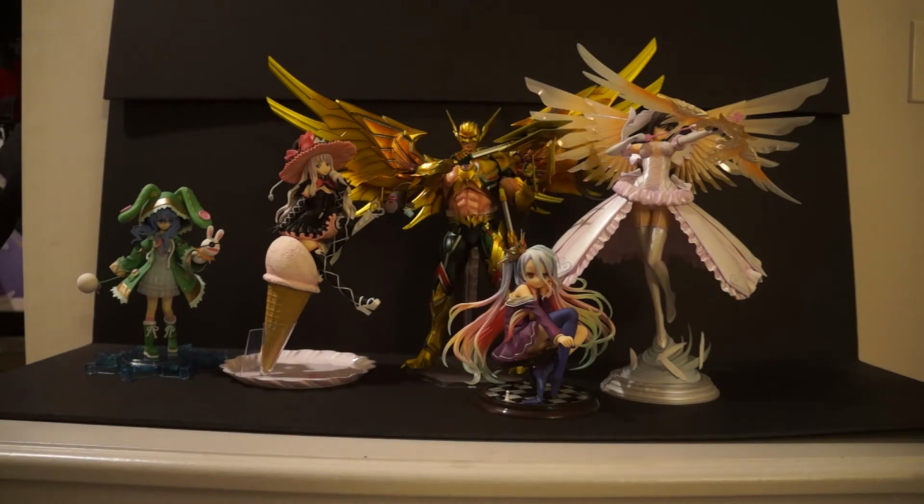But unfortunately, I was able to find it, and eventually I picked it up, and I am super pleased with having her in my collection. So we are pretty much halfway there.